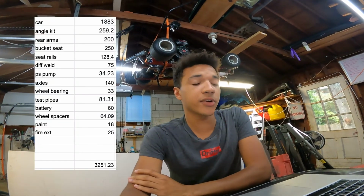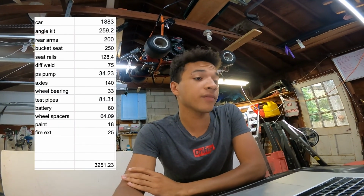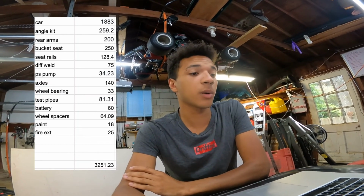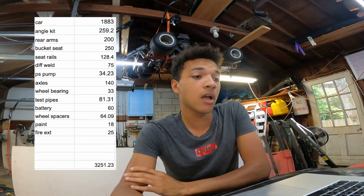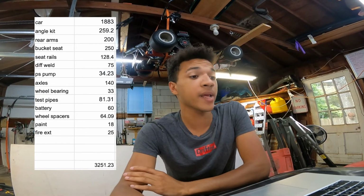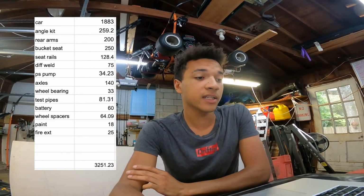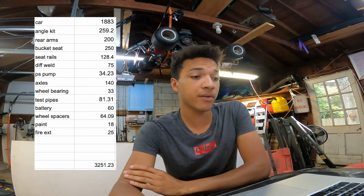For the costs, the car was $1,883. The angle kit was $259.20. The rear adjustable arms were $200. Our bucket seat was $250. Our adjustable seat rails were $128.40. It was $75 to have our diff welded. We spent $34.23 on our power steering pump.